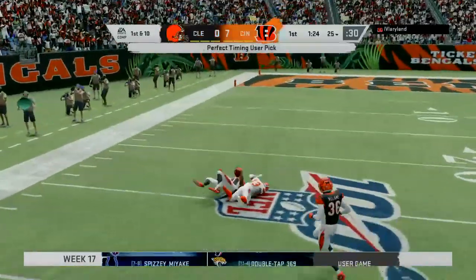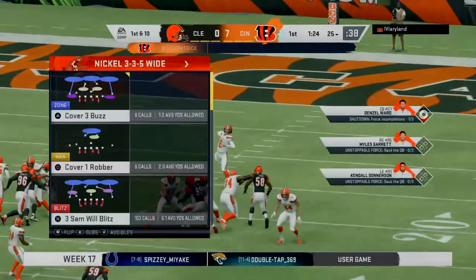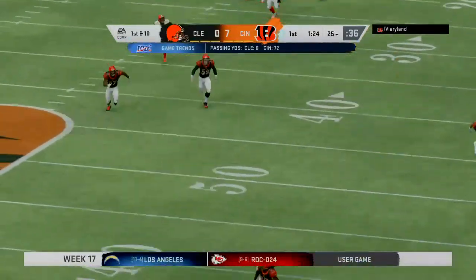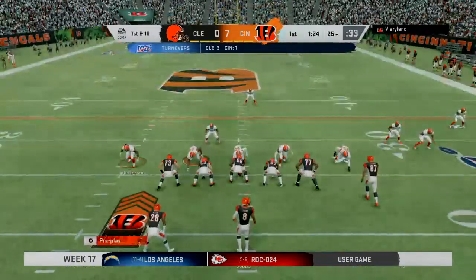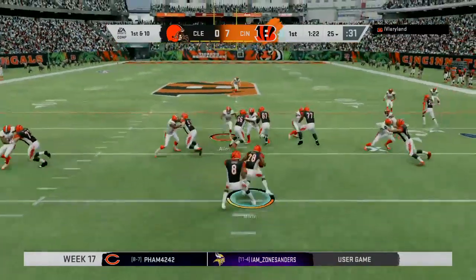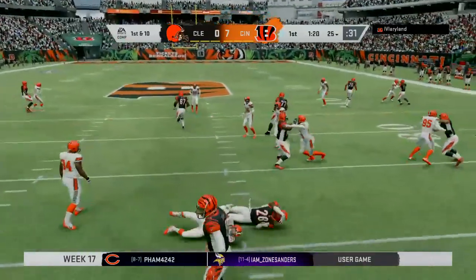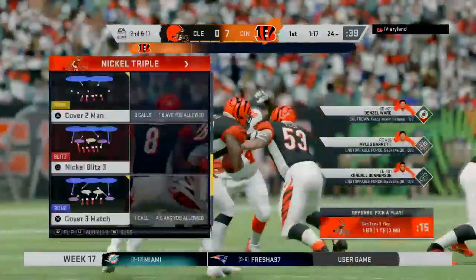And here's another interception, the third of this first quarter. Picked off by the Alabama man, Dre Kirkpatrick. The Bengals take over first and 10. Here's Joe Mixon as they start on the ground. And he will lose yardage and be backed up to the 24.